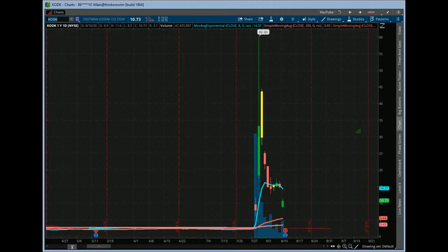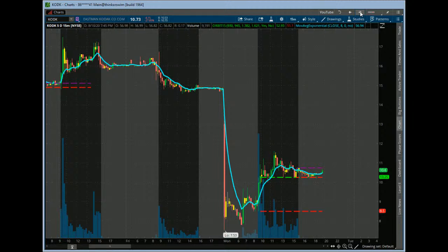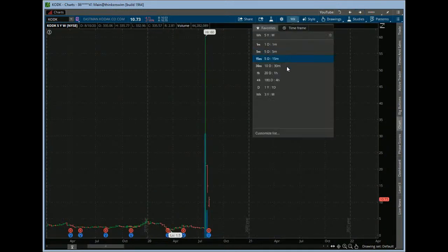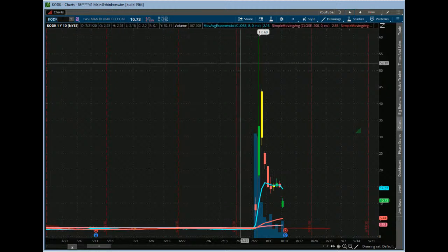So Kodak is pretty cool today. Actually tried trading this one today a little bit, but the options were restricted on it, so just kind of moving around here. But looking pretty weak right here. Again, they're just waiting for this whole SEC thing to kind of sort its way out. So we'll see how that goes there. Weekly, let's get that on the daily right there. We go. Yes, Kodak, pretty wild, right?